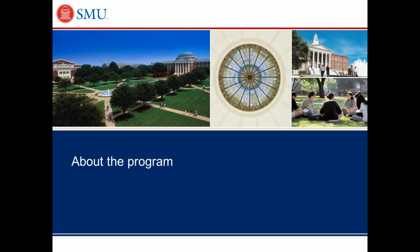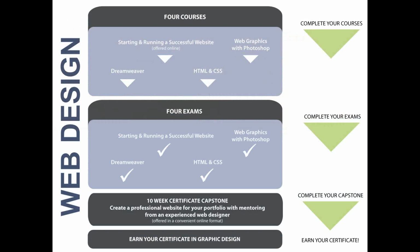Now let me talk in some more detail about each of the 2 certificates and how they're made up. For the website design certificate, there are 4 courses to complete, and then an exam that goes along with each of those 4 courses. So as you can see, the courses are starting and running a successful website, and that's an online course.